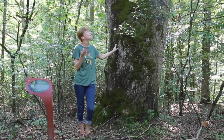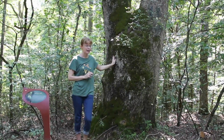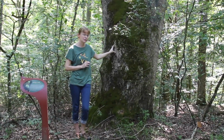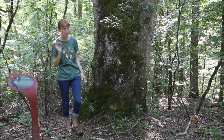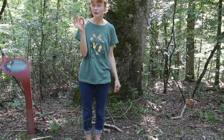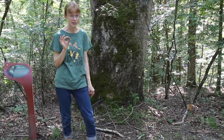Right now, I'm standing under a white oak tree. This is one of the oldest trees in the Arboretum. It's probably about 100 years old. White oak trees provide food and shelter for over 500 species of animals, in part because of these acorns. Acorns are the seeds of the oak tree. Do you think this acorn is going to float? Take a look at your second column and make your hypothesis, yes or no.